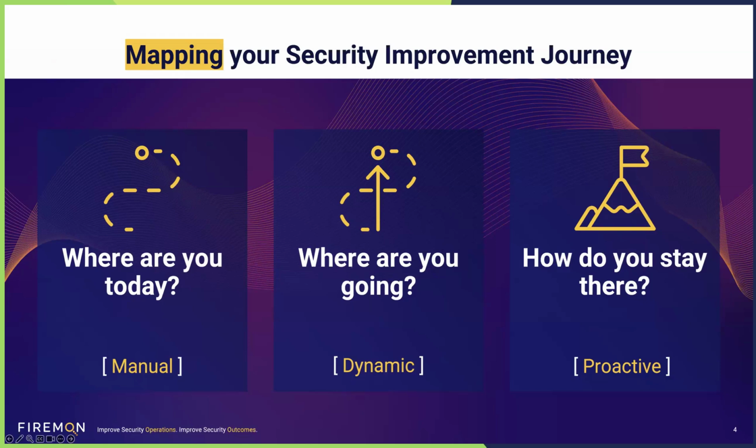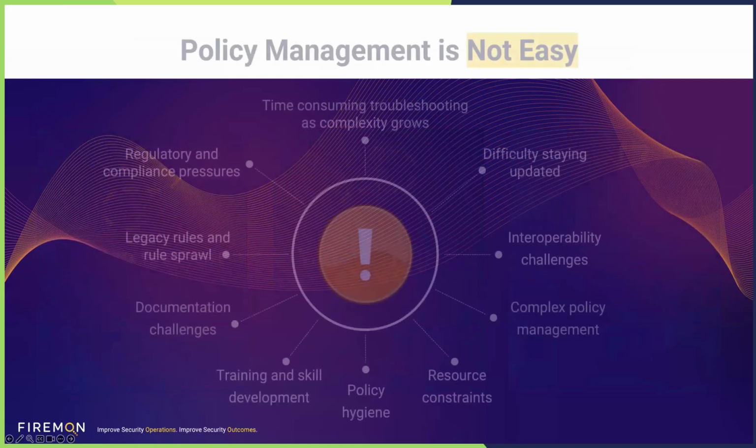So we want to get to this dynamic stage where we're detecting change within the environment, and we're able to analyze that change in real time. We're able to give you the who, the what, the when, the where, all the details of these changes. But then also when we get to that final stage, the proactive one, we want to recognize that if you're going to make the investment and spend the time, the effort, the energy, and the money to become compliant and to get to where you're going in this dynamic area, how do I stay there? How do I become more proactive so that I don't fall back into the same state of ill repair that I found myself in once we get there?